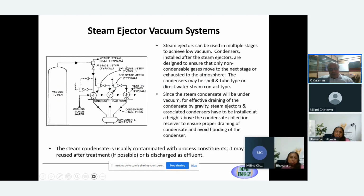Another important point in vacuum systems, especially steam ejectors, is that, as I mentioned, now here is the vessel where you need the vacuum. Now this is a three-stage ejector. There is one ejector here, another one here, another one here. There is a condenser. What is the job of the condenser? To condense out whatever steam has been consumed here, the motive fluid.